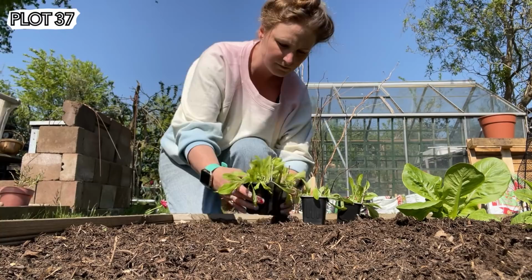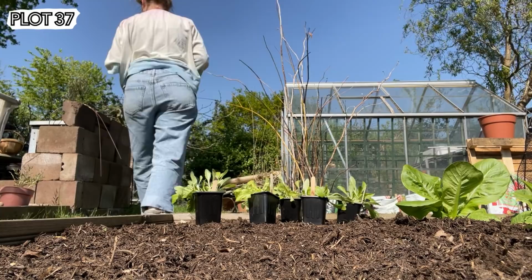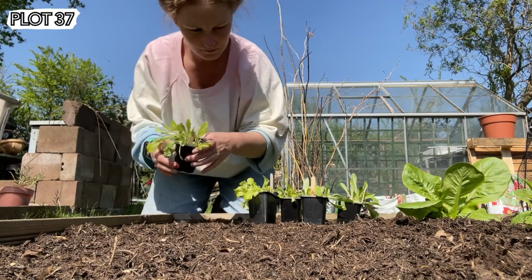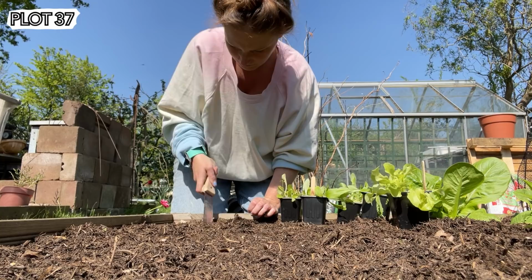Anyway, it is lettuces today I am planting out. And these are the ones that I sowed, God, it wasn't very long ago, but they've done really well. I'm going to put as many as I can fit into this bed here and then whatever's left over, I'll find little gaps across the allotment where I can put them. And you can always pick them as baby leaves if they are in the wrong place. So I'm not too fussed about that, but I want this bed to be the main lettuce bed to begin with. So I'm going to put as many as I can in here.